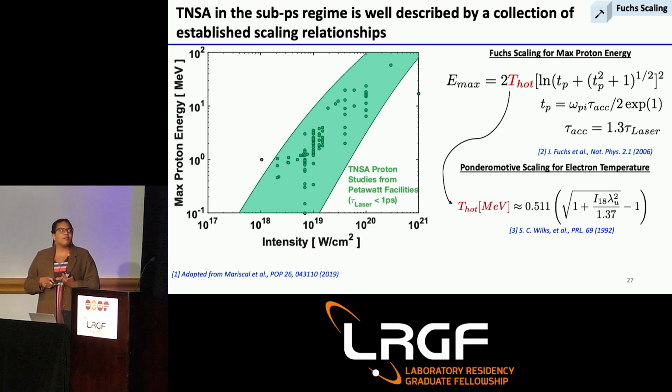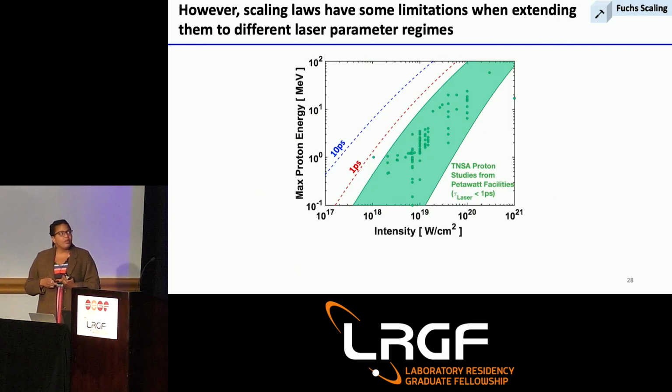What you're supposed to take away from this slide is that the Fuchs scaling does a really great job of representing all of this data in the sub-picosecond regime. But as part of my first residency at Livermore, I was working with the team led by Tammy Ma that was doing experiments on NIF ARC, the Advanced Radiographic Capability. It is a short pulse laser that diverts some of the NIF beams to produce a short pulse, high intensity laser at NIF.